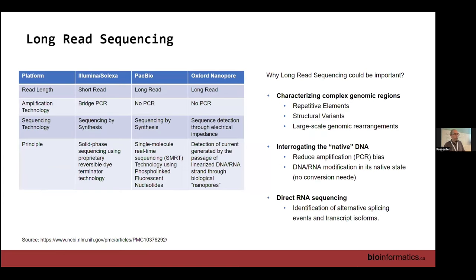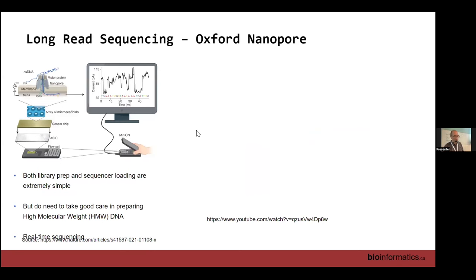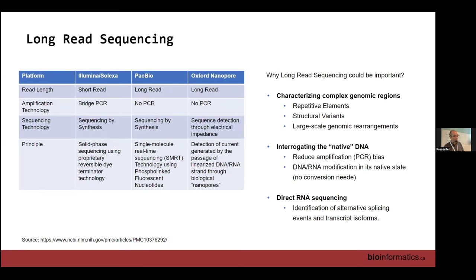All right, so we're going to move into long read. I'm going to spend a few slides on long read, comparing Illumina with long read. So you've got PacBio and Oxford Nanopore here. Again, they are not amplifying your molecule to begin with. There's no PCR. PacBio is similar to Illumina, sequencing by synthesis, adding bases to a template to detect it, whereas Oxford Nanopore does direct detection through electrical impedance.